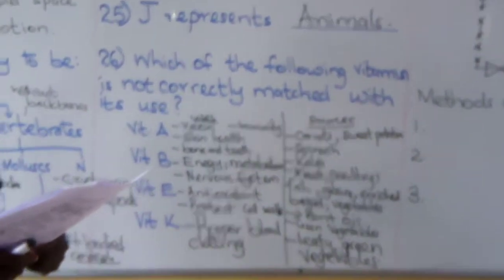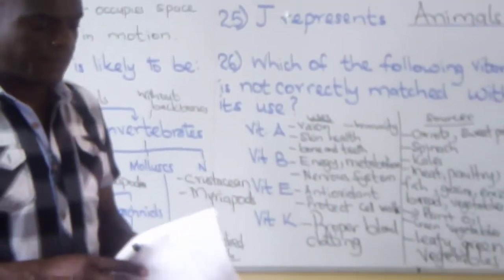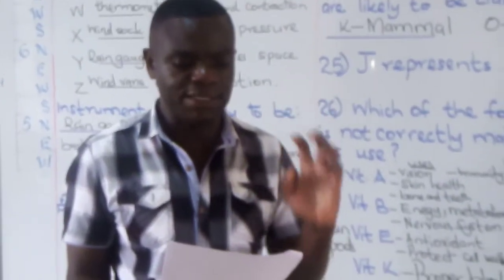Boys and girls, there are so many vitamins. Vitamins are a broad topic that would need a full lesson of their own. We are not going into that. You understand that there is vitamin C and vitamin D.